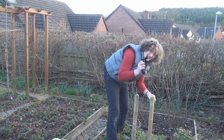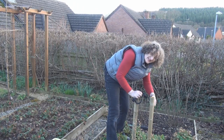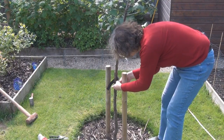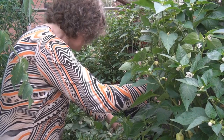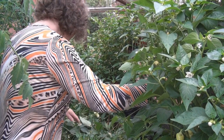I'm not going to throw these ties and these posts away because they'll come in handy elsewhere in the garden. I'll use these tree ties to hold it in place. I used to have 4 of these, but I can't find 3 of them. I thought I had some pliers. Oh, one's fell on the floor. No, it's not supposed to happen.